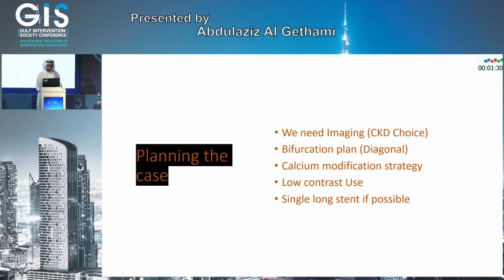Calcium modification strategy, which because of that long lesion, probably we're looking for rota or orbital atherectomy. And we want to confirm that we use low contrast. If a single stent is possible, because it's a long lesion. If it's not, we have to go for two stents.